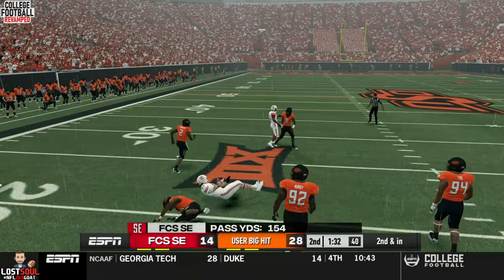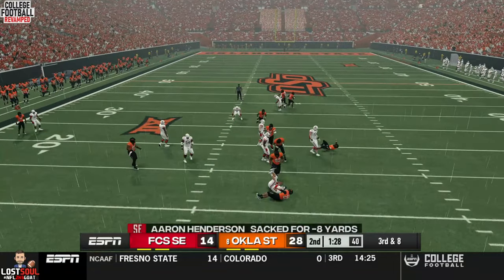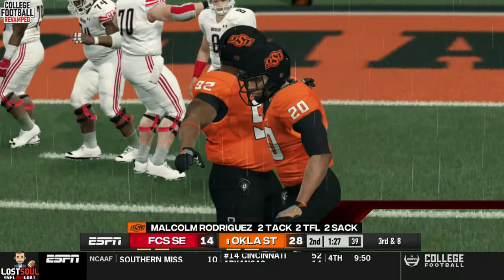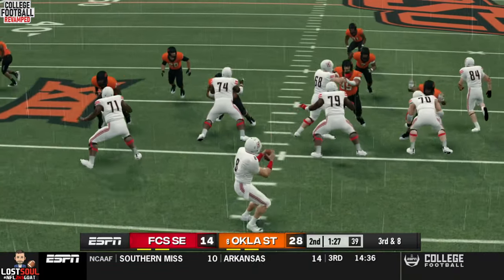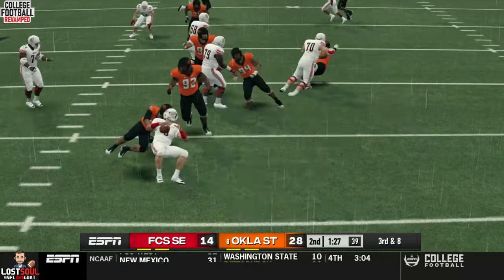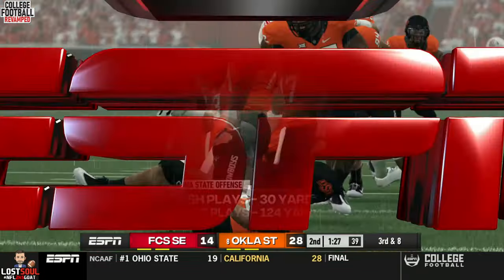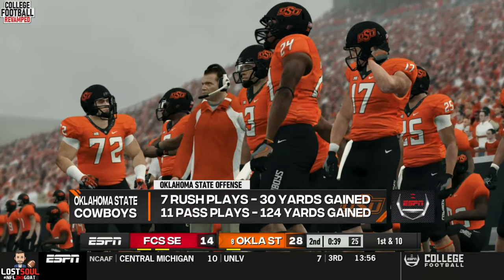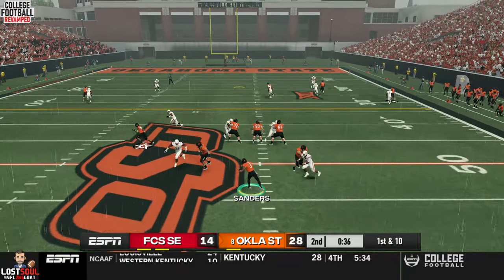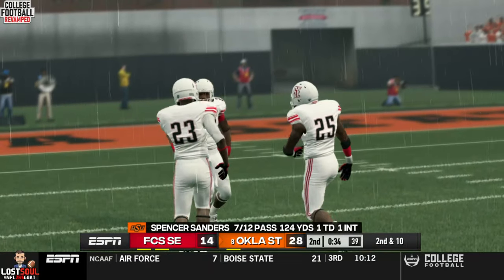Complete. And down he goes. And he hits him hard at the 14-yard line. Oklahoma State's done what they had to do offensively. They've done a nice job. They're facing across the line of scrimmage on the other side of the ball. They can score in a hurry, so there's still a lot of football to be played.